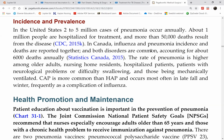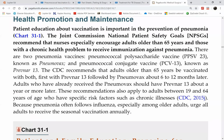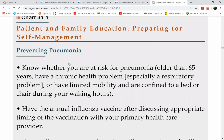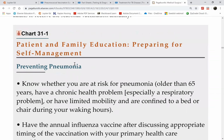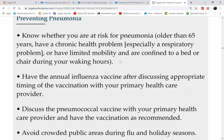Okay, so therefore, it's better to prevent pneumonia rather than treat it. So under health promotion, of course, we want to prevent it. We have other measures here, chart 31-1. So the big thing here is vaccination.